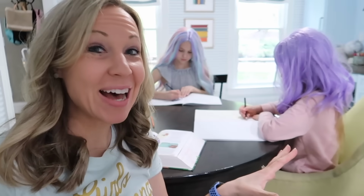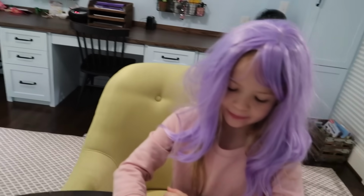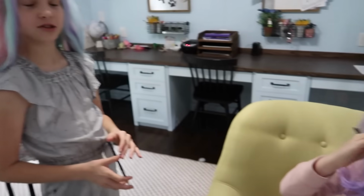The girls have been asking me if, now that school is officially canceled for the rest of the year, they could dye their hair a crazy color this summer. I've seen so many pictures of kids doing that. I'm thinking about it, but we'd have to do one that only lasts like a couple days because I don't think I want something that would last a long time. What color would you want to do? Pink. Pink? You would do pink too? Yeah, pink is my absolute favorite color.